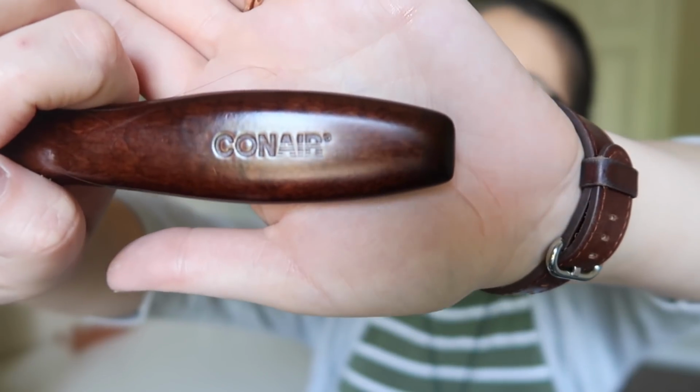So it's a Conair. I'm not going to show you the front of this brush because I feel like brushes don't always look the prettiest. Anyways, I really love this brush. It goes with my whole, I don't know, vibe that I'm feeling lately with all this wood.